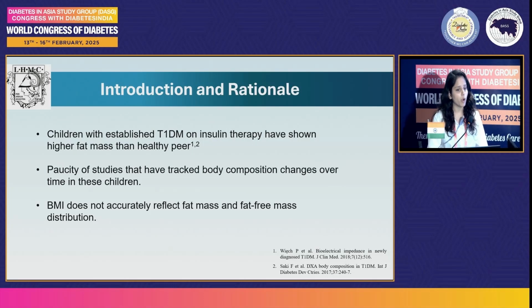And when talking about body composition, BMI is one thing that often comes up. But we have to realize that BMI has its limitations. It cannot differentiate between fat mass and fat-free mass. Therefore, we need other methods of body composition analysis, which is where our study comes into play.